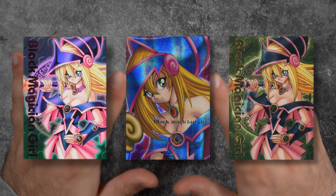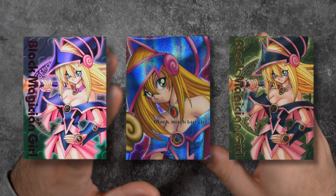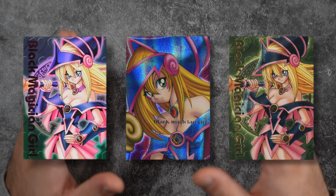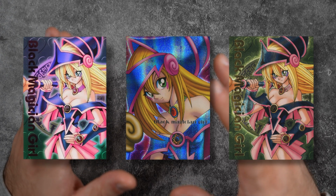I am waiting though because these cards are not rare at all. They're quite hard to find in PSA 10, but they're not extremely difficult. There's many of them on eBay for the $4,000 to $6,000 mark, but I've seen them all sell for around the $1,000 to $2,000 mark.